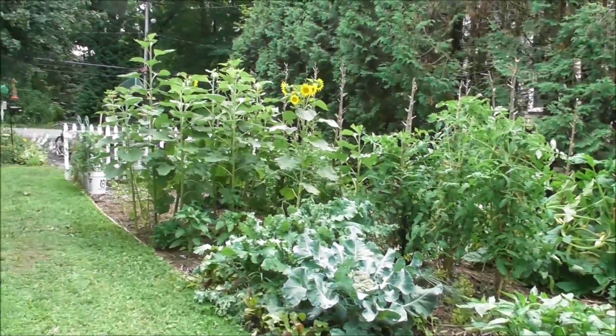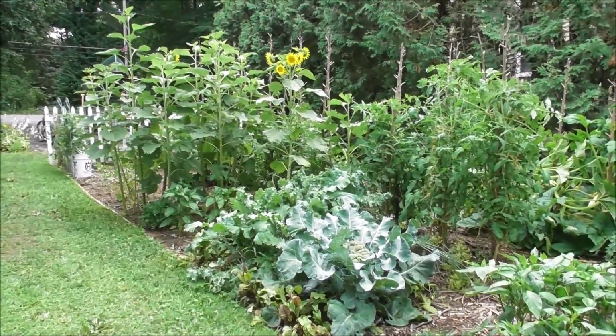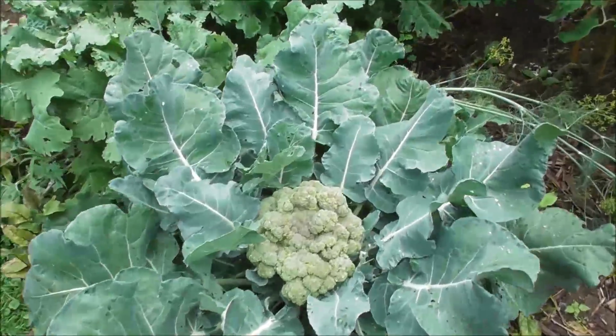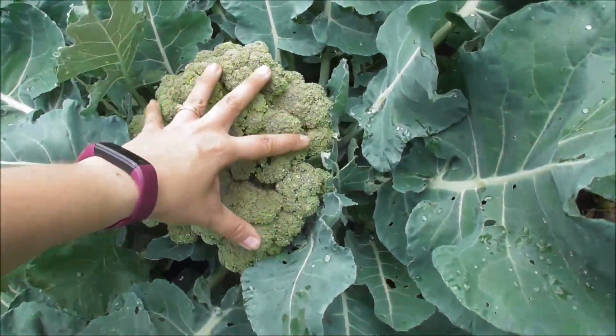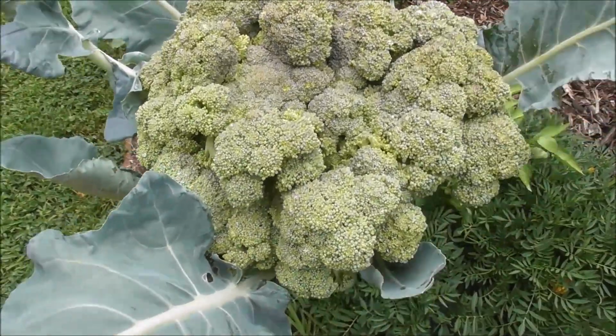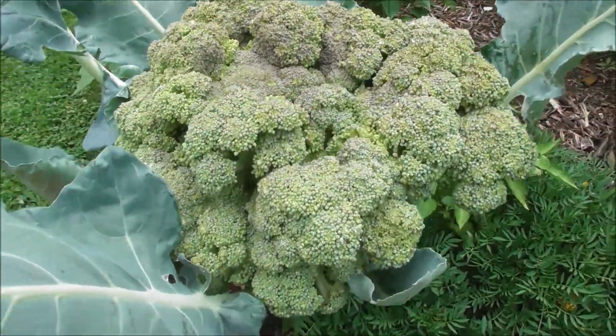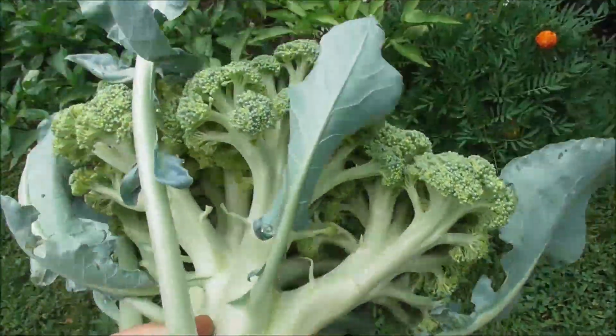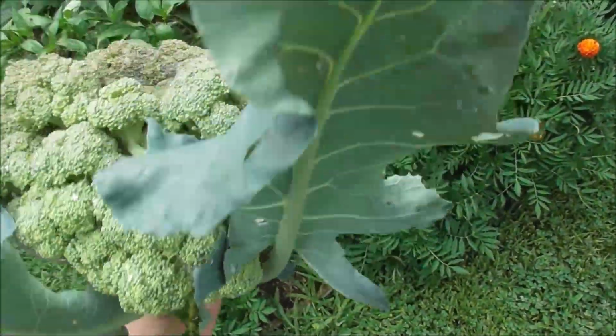Okay, I think we're done, at least in this garden. I'm going to harvest this broccoli before we leave because it's just about at that point, and we'll just take that up with us and eat it while we're up there. Now that's a head of broccoli. I can't wait to weigh it. I bet it's over a pound. I gotta soak it, make sure there's no worms in there before we take it, but it looks really nice.